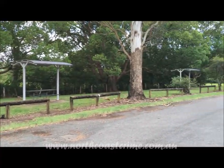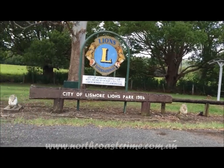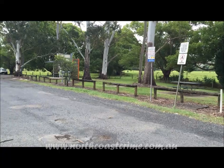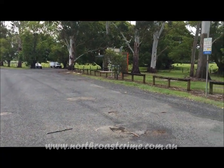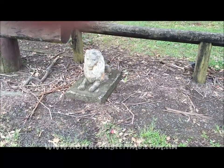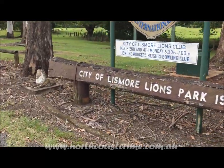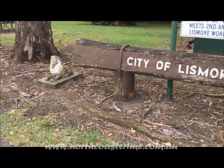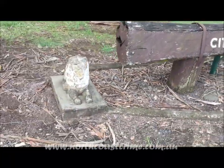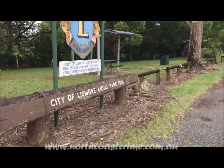So where we are now is the site of the new Lions Park. We're just about 6 k's out of Lismore, where the Boat Harbour Nature Reserve is now, and this is about 3 k's out, just past the little rest stop back there. These little lions that are just sitting on the ground next to the sign here used to sit on top of those pylons that I said were significant. This was the entranceway to a beautiful park, marking a bit of respect for one of our nation's best organisations in Lions.